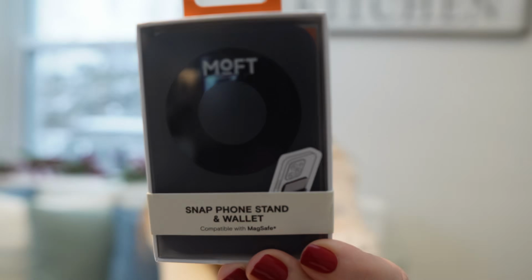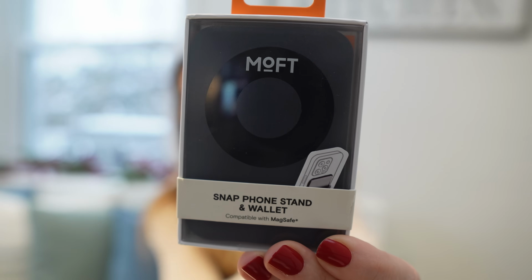Alright, so the first thing I bought myself is this little phone stand and wallet from the company Moth. So this is a MagSafe wallet. It snaps on to the back of your phone like this. And you see how flat it is? I love that because I can put this in my purse or in my pocket without it bulging.